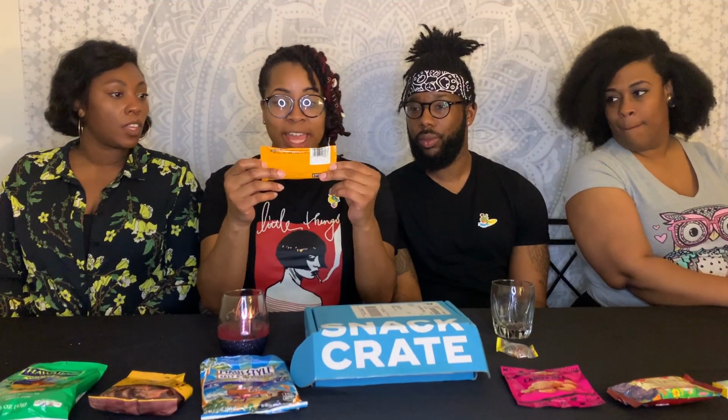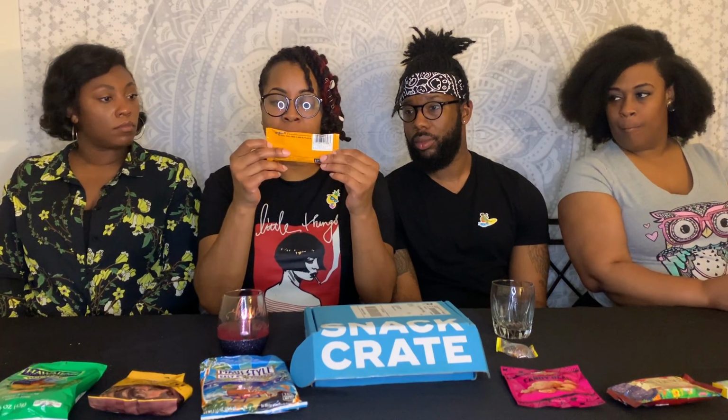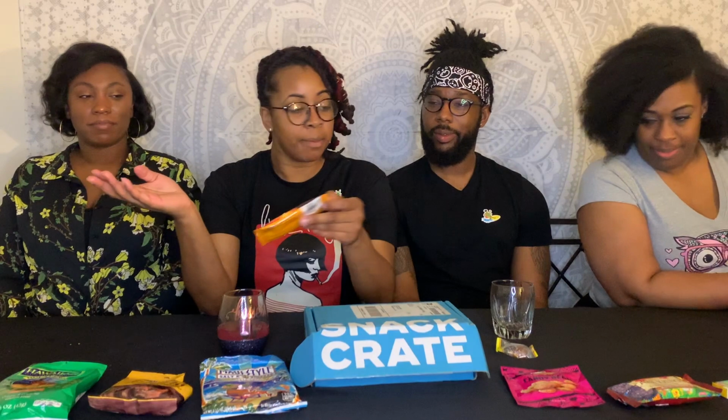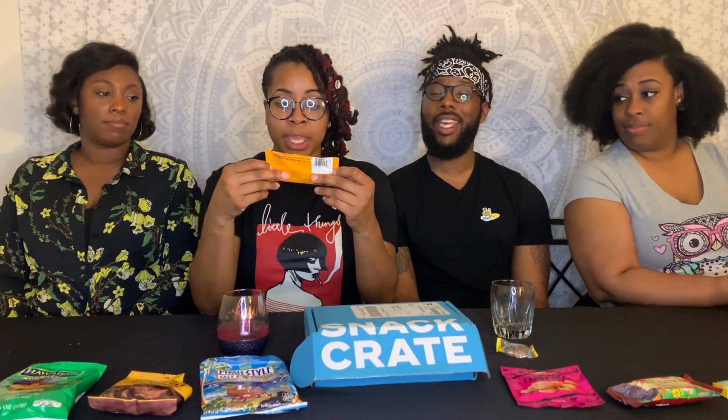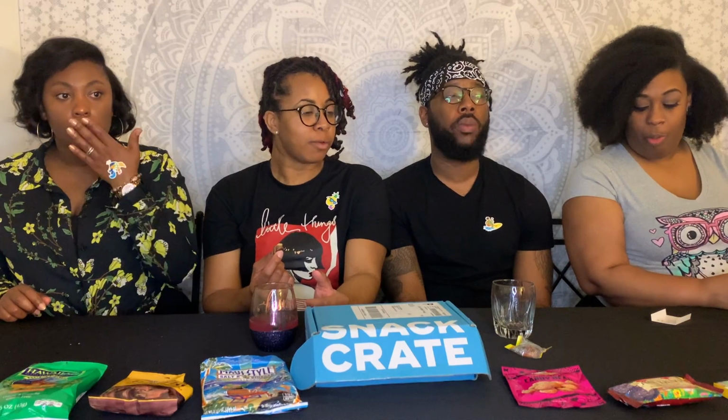This is from Hawaiian Host. Maui Caramix. Creamy caramel and macadamias. This is something that is common, it seems, with the Hawaiian culture. They put a lot of macadamia nuts in there. What'd you taste like? Good. It's like a turtle, just with macadamia nuts.